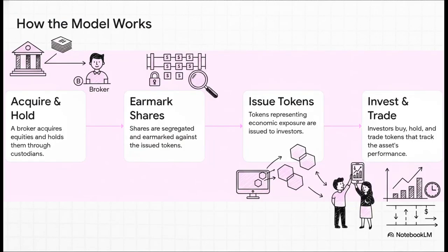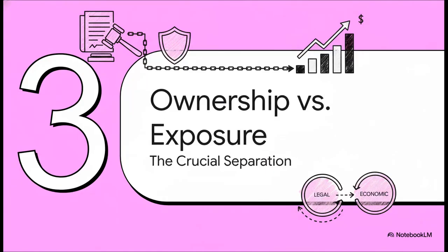So, how does this actually work step by step? Well, first, a broker buys the real stock and parks it with a custodian for safekeeping. Then, and this is important, they segregate those shares, making sure each one is specifically earmarked to back a token. After that, they issue the tokens onto a blockchain. And finally, you, the investor, can buy and trade these tokens, which perfectly track the financial performance of the stock they represent.